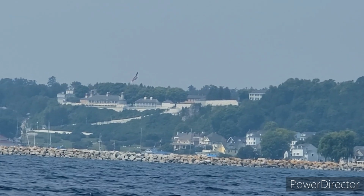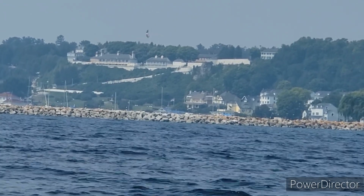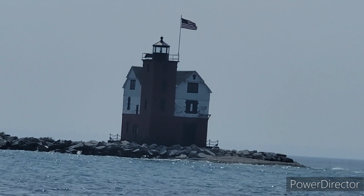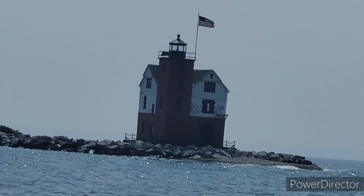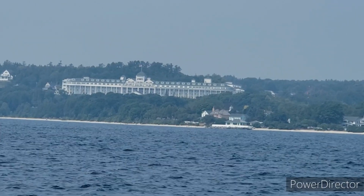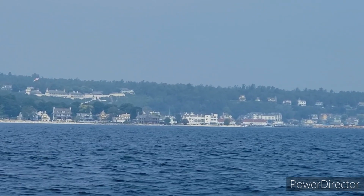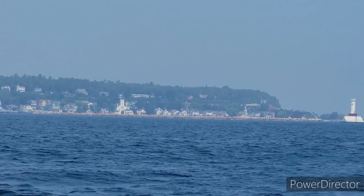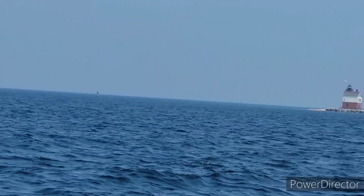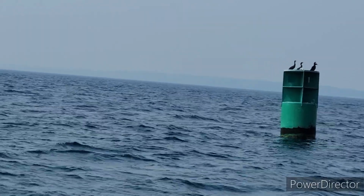Here's a closer view of the fort. It's a little bit hazy today, so we'll see how good that shows up. This is the old Round Island Point Lighthouse, marking passage between Mackinaw Island and Round Island. It's quite a narrow passageway, and the freighters pass through here. Here's a better view of the Grand Hotel, built back in 1887. Sailing past Major Shoal.